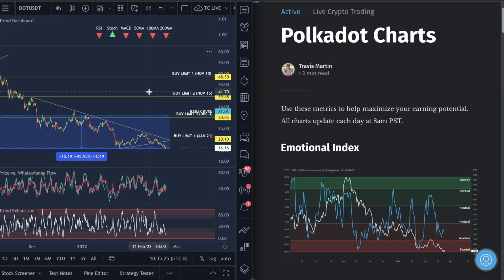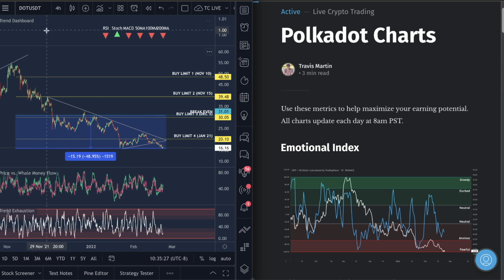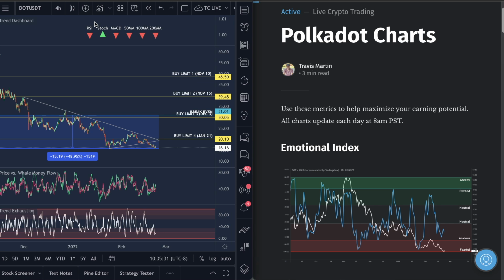So what I'm currently looking at for DOT, this is pretty standard here. We're looking at the trend dashboard. What are all the retail trader indicators looking like this morning? Most of them are bearish. A lot of retail traders, waking up this morning, Pacific, East Coast, are looking and the trend's going down. We broke downwards from the symmetrical triangle pattern that we had here, and this is definitely a bearish sign.